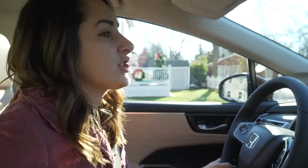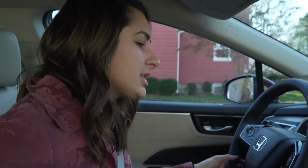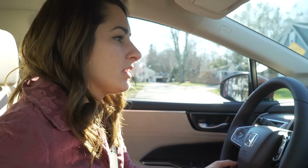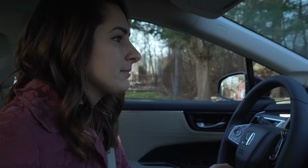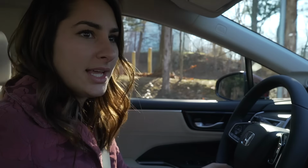So it's actually extremely quiet. It kind of reminds me of an Insight. I've heard that it feels kind of Accord-like. It's smooth. It's very easygoing. It's different. I really like it.